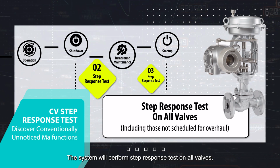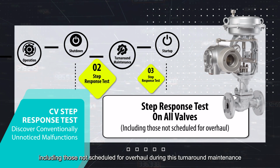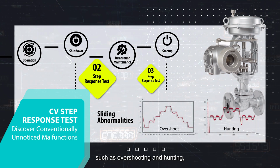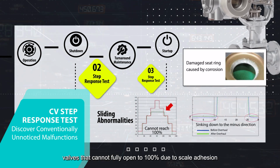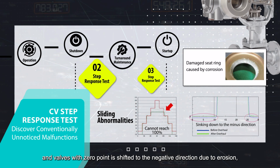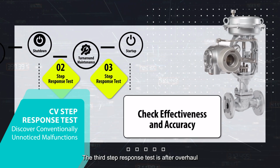The system will perform step response test on all valves, including those not scheduled for overhaul during this turnaround maintenance. It is possible to detect sliding abnormalities such as overshooting and hunting, valves that cannot fully open to 100% due to scale adhesion, and valves where 0 point is shifted to the negative direction due to erosion, which were previously overlooked. The third step response test is after overhaul to check the effectiveness and accuracy of the overhaul work.